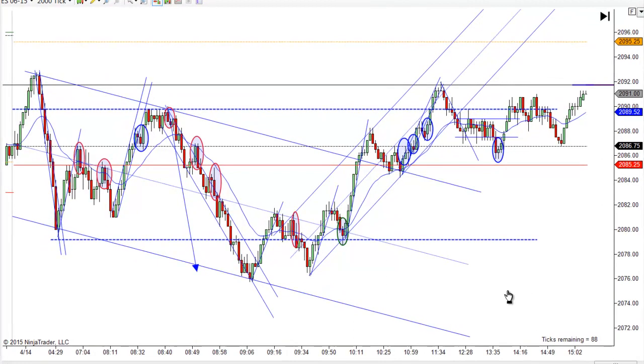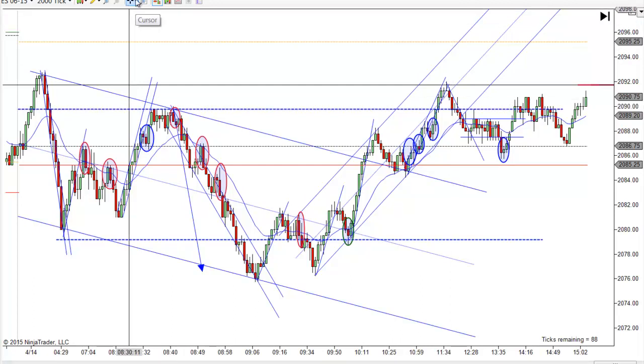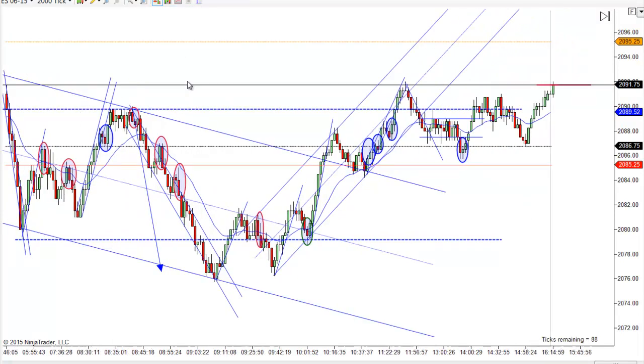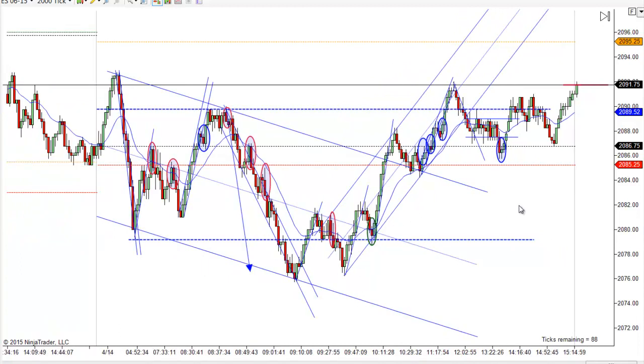This will be our chart lesson for today. And in the end, you can see it's really just a range day. We spent most of the day above 2079 and below basically 2090. That's the way I would call it. So about a 10-point range, which is enough to have some movement for a change. So it was a pretty nice trading day, to be honest.